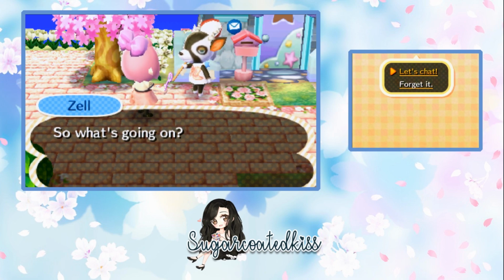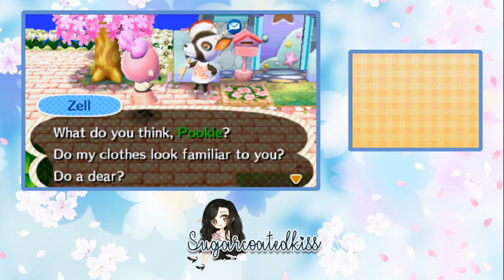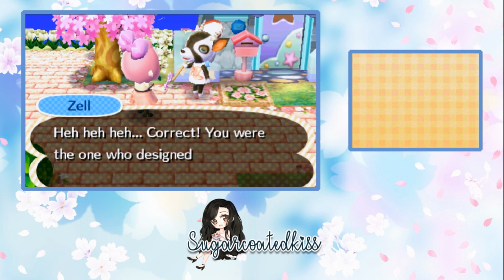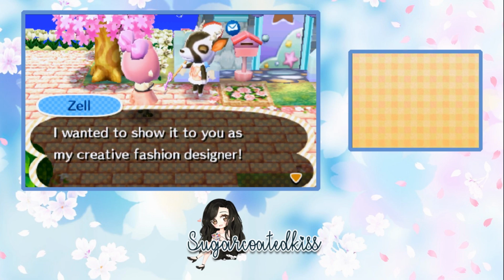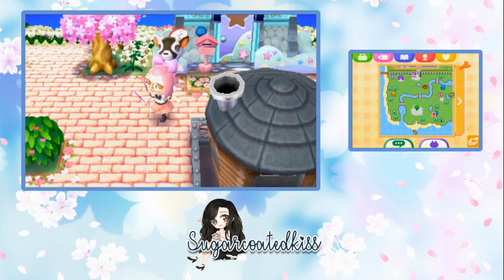The mailbox in the back. Yeah, looking good, Zell. Pink really is your color. I wanted to show it to you as my creative fashion designer. Wow, I'm flattered.